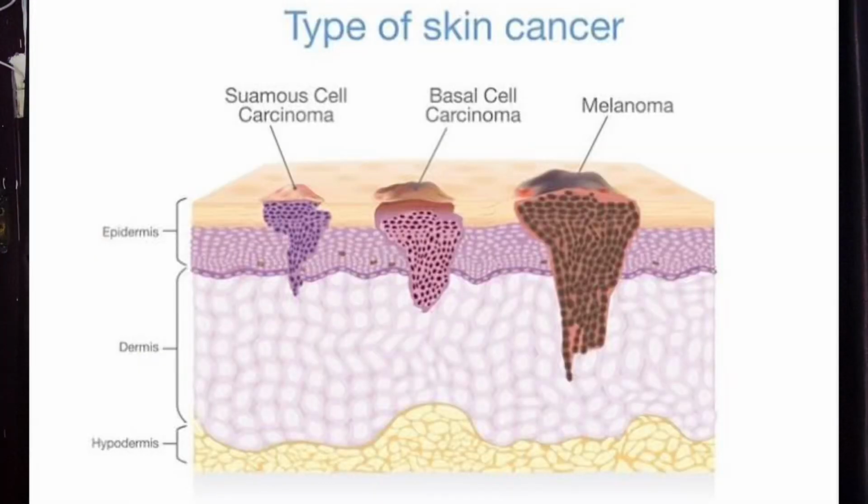Because once the genetic material is injured, its functions are lost, and the cells can start proliferating and growing so rapidly, and that is how skin cancers can develop. So in order to avoid this, the body produces melanin. Now, the level of melanin that your body produces is genetically determined.